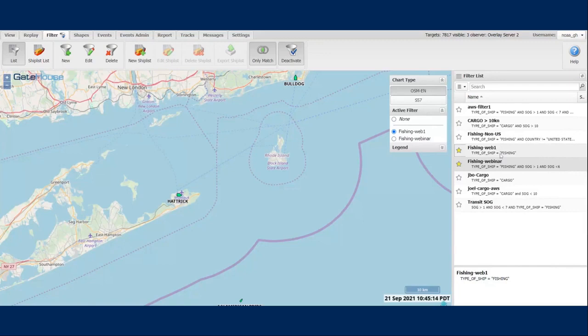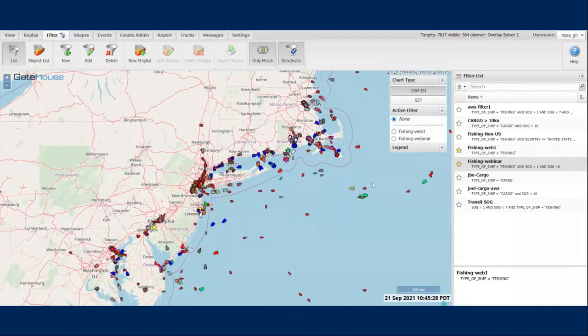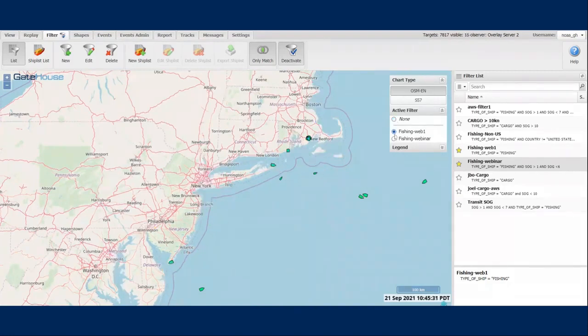So now within this demonstration system, we're only seeing the fishing vessels as a subset of all the other vessels within the system. But we can build upon that considerably. This is a very, very simple filter.